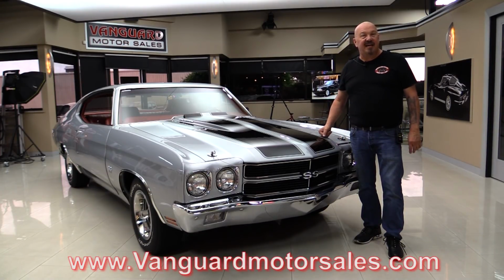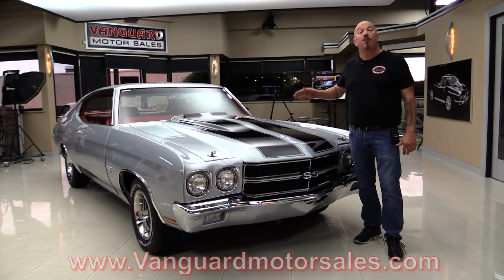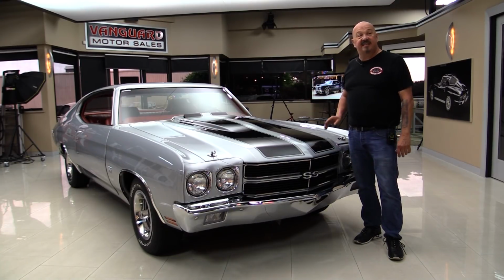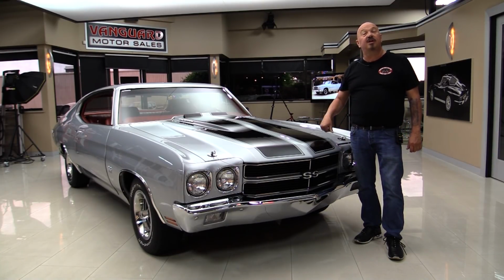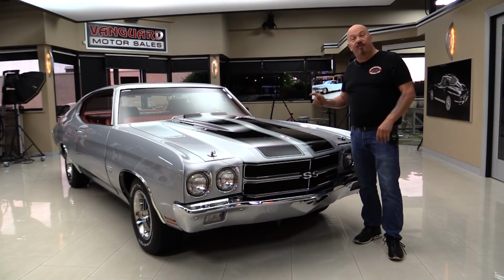So go to the website at vanguardmotorsales.com. We're going to put it up on the list so you can see just how nice the bottom side is. We'll pop the hood, fire it up, get out and drive it, show you the interior and inside the trunk. We're going to show you everything you want to see so you can make a great decision on your Chevelle investment. So come on up and we'll fire it up for you right now.